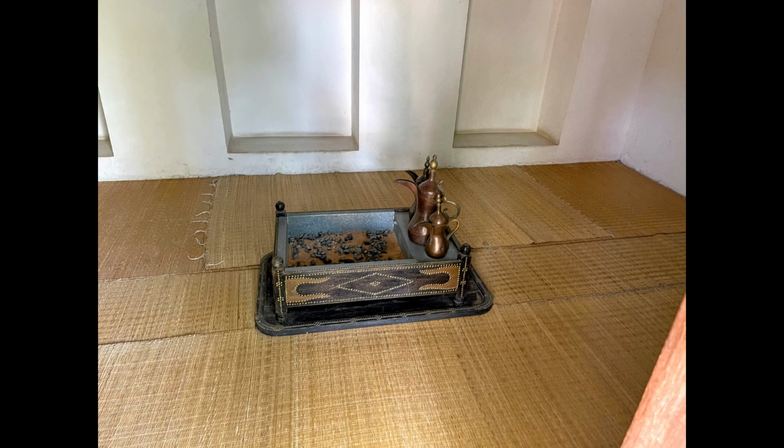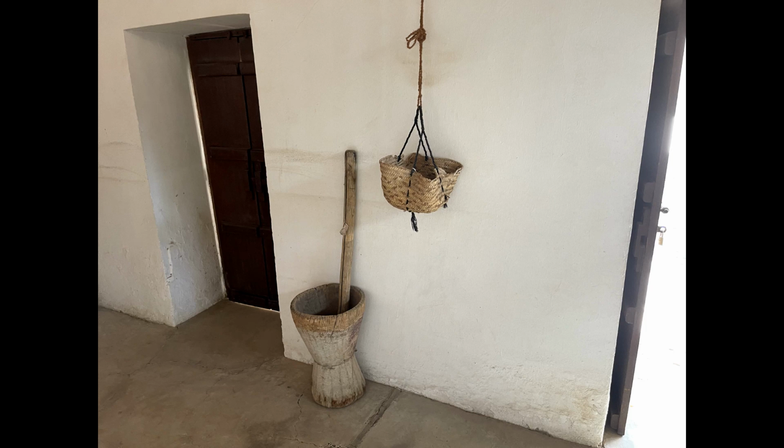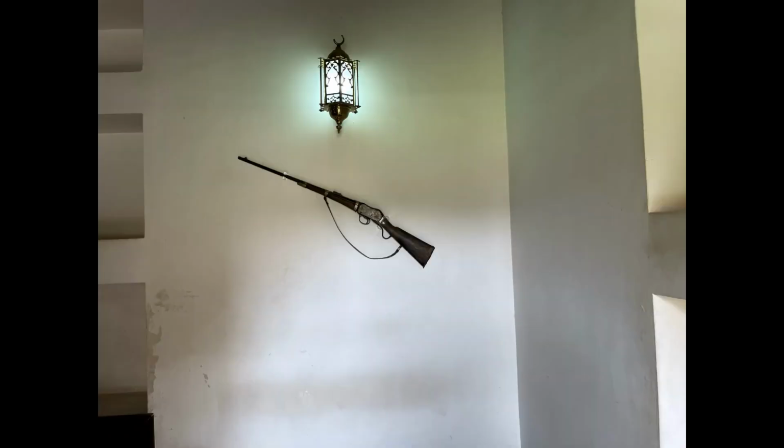Here is a better look at the stove. This might have served as a fireplace to cook the local Arabic dishes. This is a pestle and mortar, which is used to grind spices. But what surprises me most is the fact that they have a gun on display. By the looks of it, I think this rifle was used to shoot at animals for their meat.